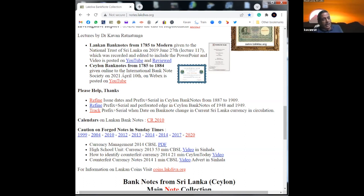I personally don't buy the more expensive notes, and I put a ceiling of $300 US for any note that I buy and put into my collection, and just collect images for the more expensive notes. So the 1,000 rupee, you pay $300?